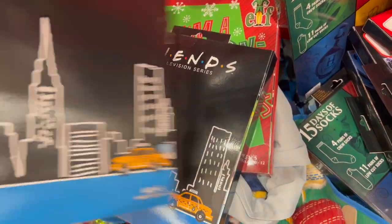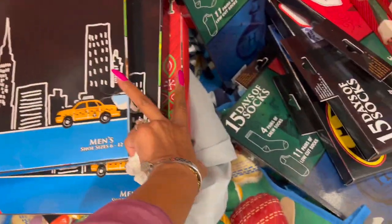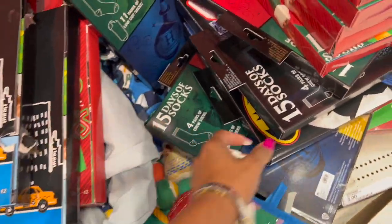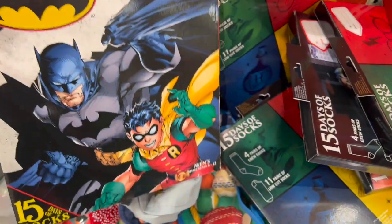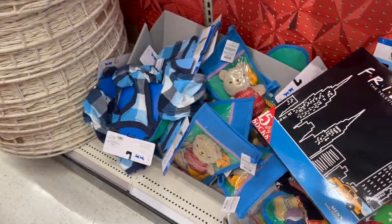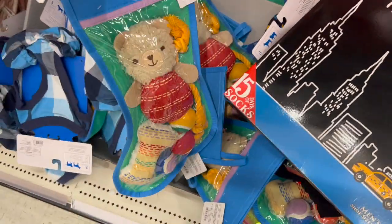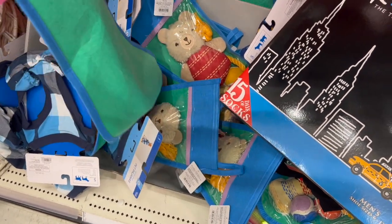So they have Friends. They also have Elf. I was going to say Elf on the Shelf. What is this one? Ooh. They also have Batman, too. These are men's. Put those to the side, and maybe a Friends one just in case. Oh, this is cute. So this would be $3. Little pajama sets.